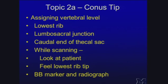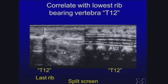But if you do, make sure that you know exactly where the tip of the conus is in both long axis and short axis. Put a mark on the skin, then put the marker and take your radiograph. You have to be very precise about it. All right, you can look at the lowest rib, and then you have to go out laterally over the kidney, find the lowest rib, which you can see there with the shadowing on the left side of the picture, and then stay there and then just come towards the midline, and then you can assign that as T12.